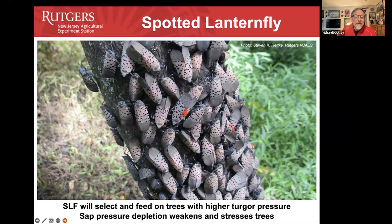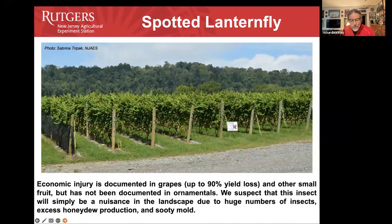Even if the lanternfly can't kill it outright, it does add a stress to the overall health of the tree, right? Now, with grapes, we have documented a significant impact, up to 90% yield loss. They're looking at other small fruits. The blueberry growers are quite concerned about it. In the landscape, we think it's going to be a nuisance, right?